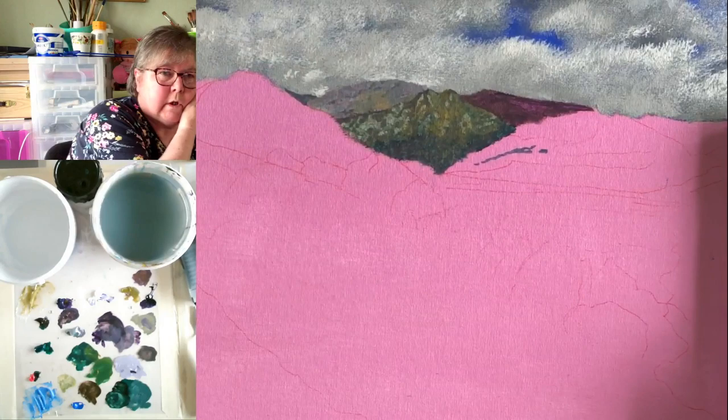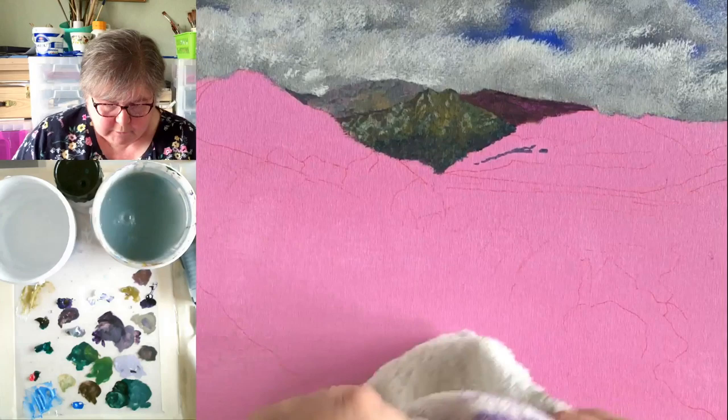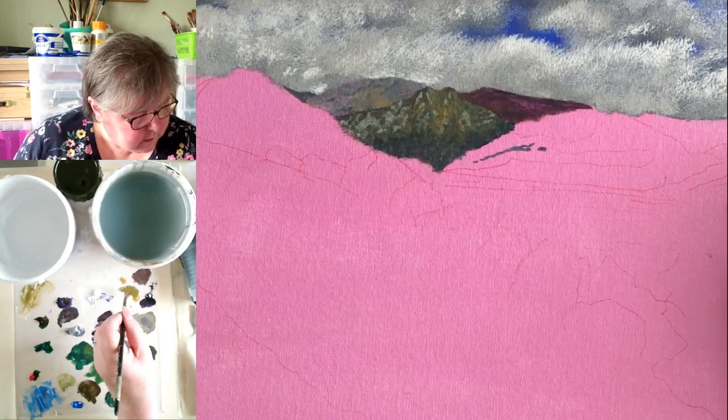I like that better. Excellent. So this is what we've moved on to, and I'm just going to pick some green up and put it on top of just that. Just because... thank you, she never thought of using the pink.